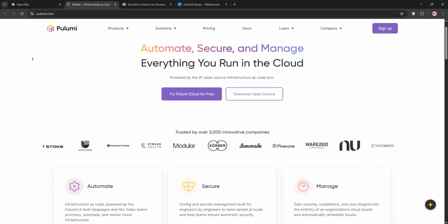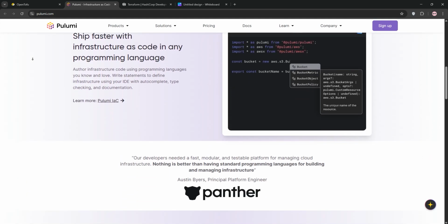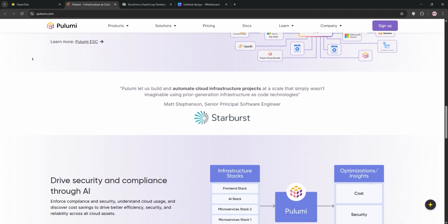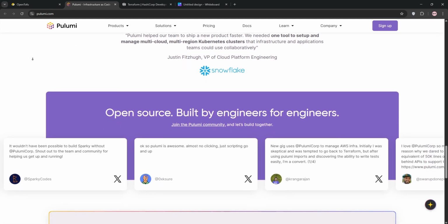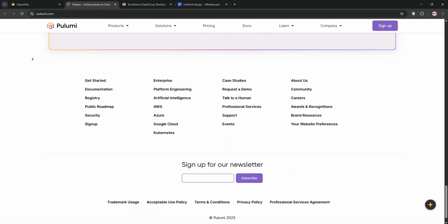Next, Pulumi. Unlike the others, Pulumi lets you write infrastructure code in general-purpose languages like Python, TypeScript, or Go. It's open source, cloud-agnostic, and uses Pulumi Cloud for easy state management. Pulumi's strength? It's developer-friendly, with modern IDE features like code completion and dynamic providers for custom resources.